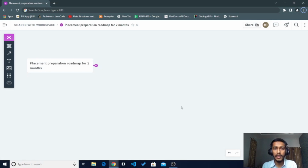In this roadmap, I also include all the websites and the books related to the placement preparation for the specific topic. So I also covered all the topics related to the placement, whether it is an interview process or a written test. So you will get all the topics and resources in this roadmap. So without wasting time, let's get started.